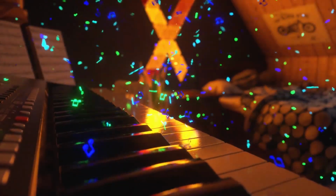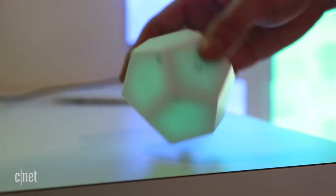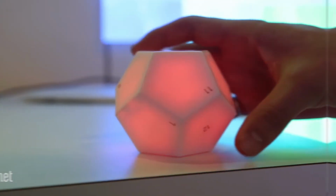Nice execution from Nanoleaf. With millions of colors to choose from, you're sure to create a unique lighting accent to your office, living room, or even bedroom.